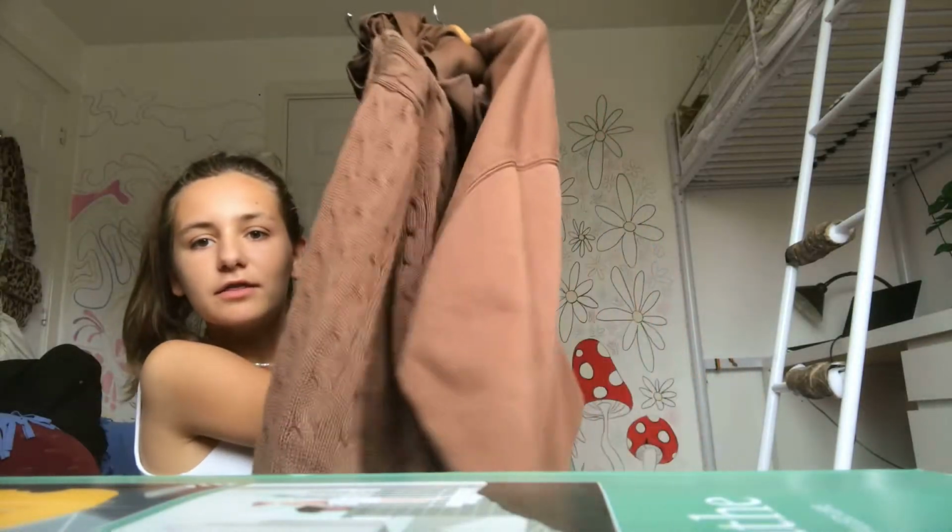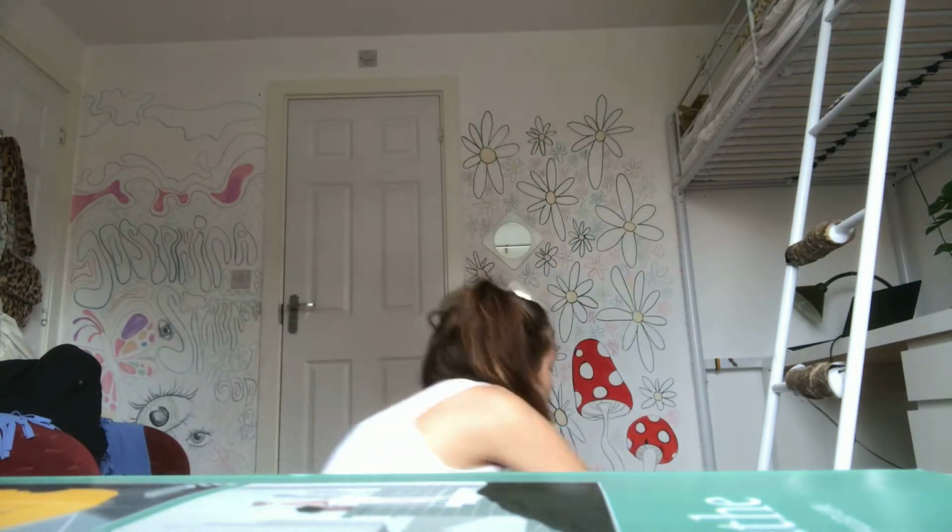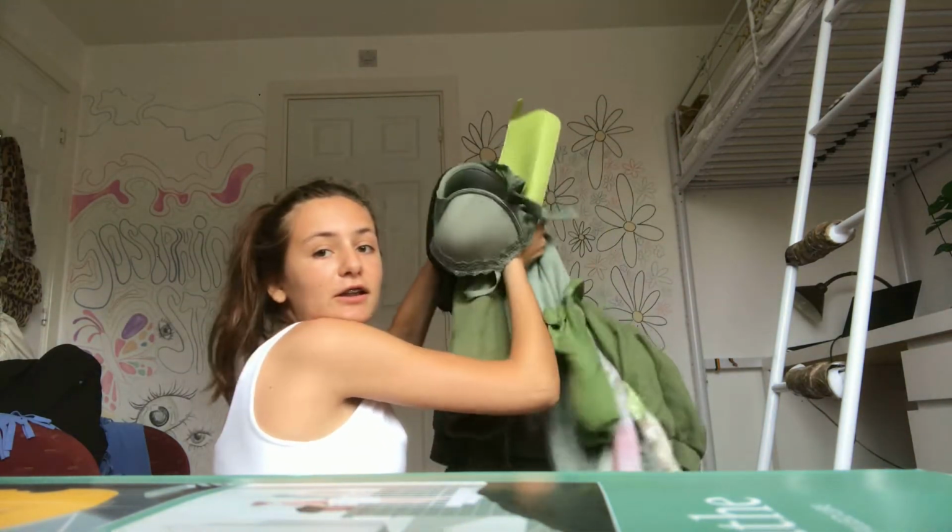So today I was thinking what I could do for a YouTube video, and I was thinking about my two favourite colours at the moment, brown and green, and I thought I would do a haul showing all the brown clothes and green clothes in my wardrobe. I mean, look at the amount of brown clothes and green clothes I have in my closet. It's way too much, so I might as well do a YouTube video about it.